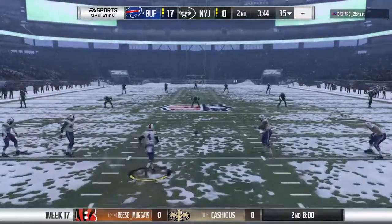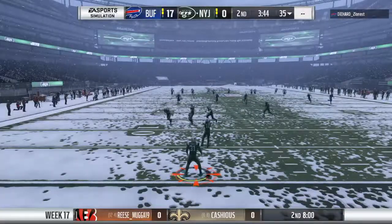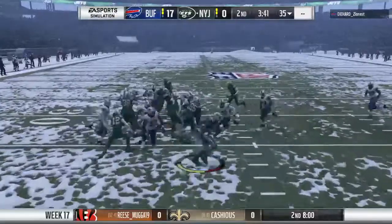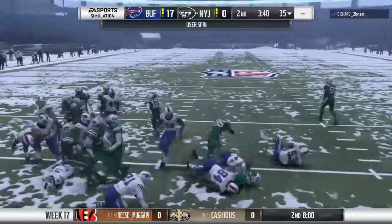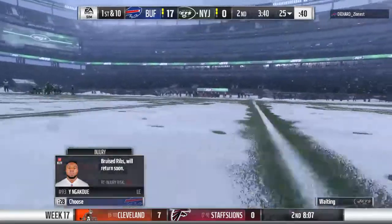So they throw the pick-6. They'll get another shot at it now as this one's in the air. This will be taken in at the 1. And not a bad return here. He gets it out to the 25-yard line.